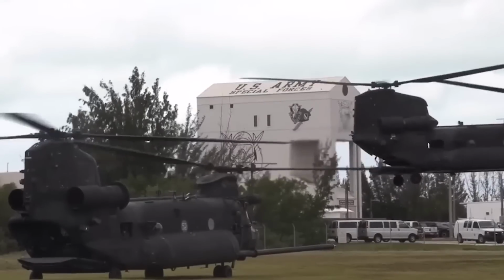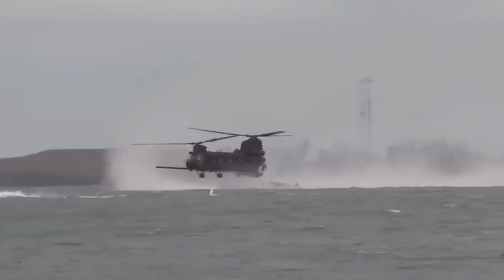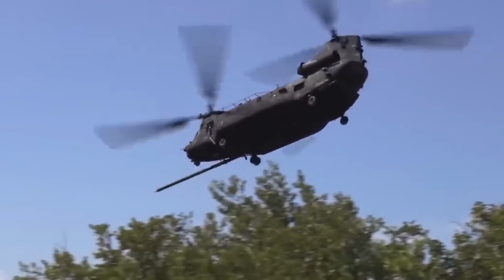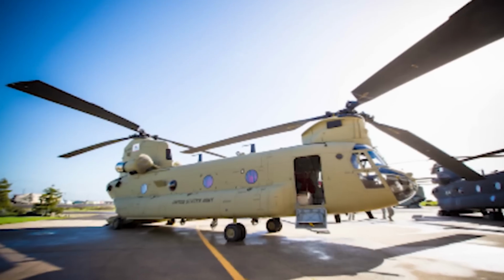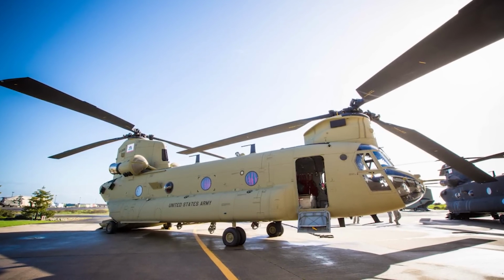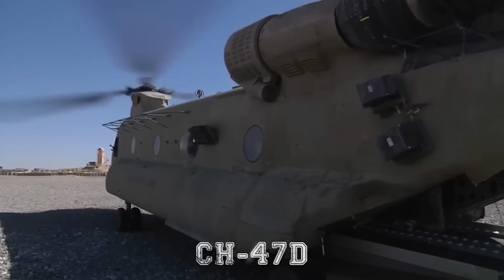The MH-47 is fitted with terrain-following radar, additional fuel tanks, in-flight refueling probes, and many defensive modifications for operation behind enemy lines. The CH-47F followed, and its Block II version is the latest offering of the helicopter, which was developed by Boeing from the previous CH-47D.